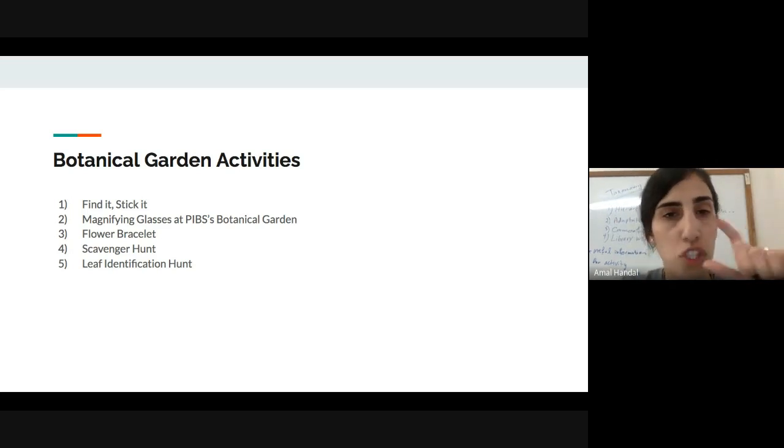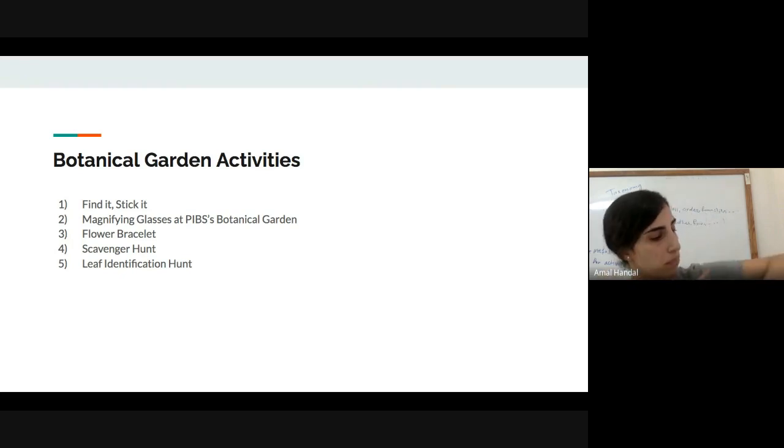We also just used magnifying glasses in our garden, looking for stuff under rocks, looking at plants. And after spring, our pathways were full of lots of grass, lots of flowers, lots of nice stuff, but we eventually had to mow the paths. So I decided before we mowed the paths to do a flower bracelet. So we got some duct tape and we put it upside down on our wrist. And we went in the paths, only in the paths, and we collected different things and we taped them on our bracelet.